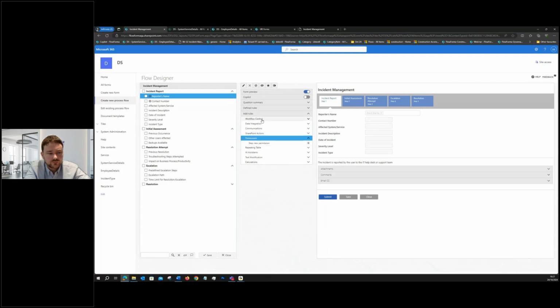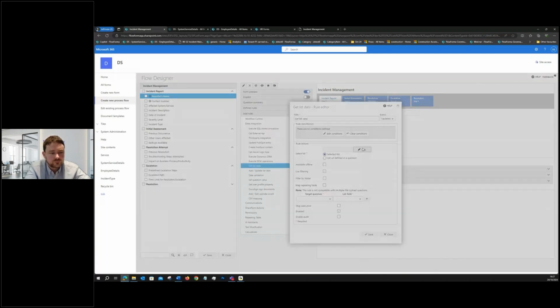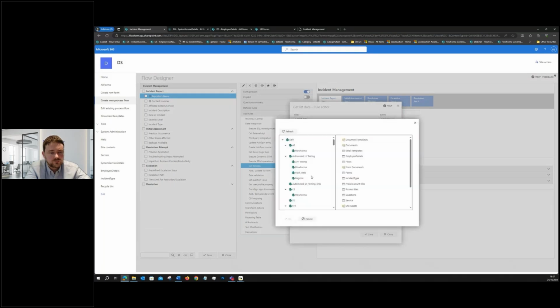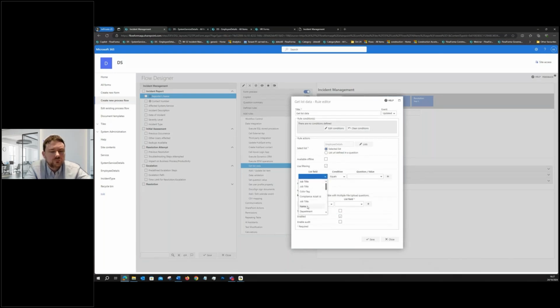What I'm going to use is a get list data rule. I'm going to extract from my employee details list the appropriate information. So again, there's my employee details list. The filter I want to apply is where the name equals the reporter's name. And my mapping is to contact number from contact number in the list.